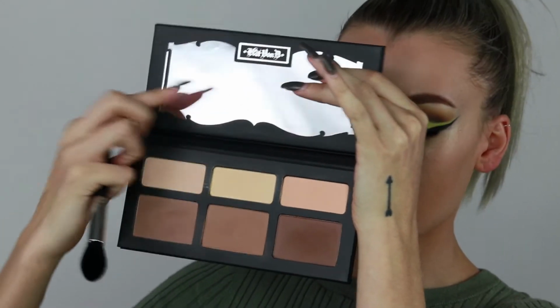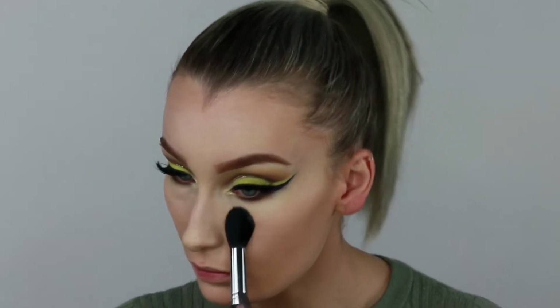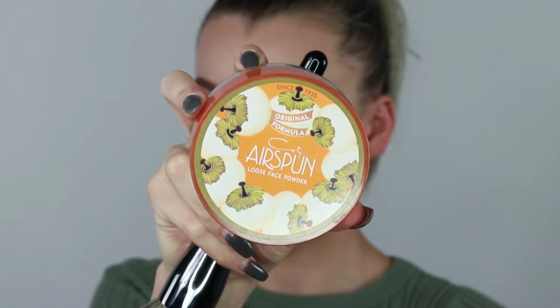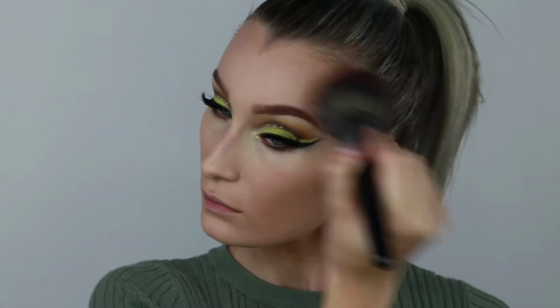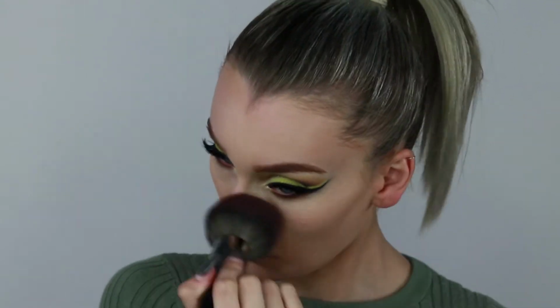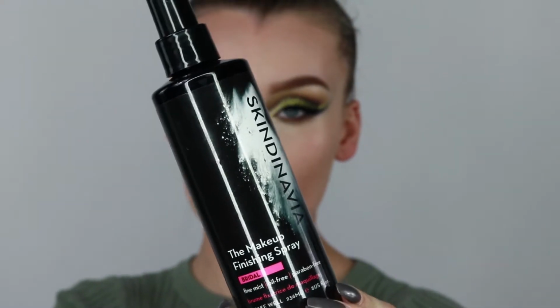To set my face today, I used my Kat Von D Shade and Light palette. This stuff is amazing. It really helped me brighten up everywhere I needed to, because setting it with the Airspun just wasn't enough, and I didn't want to have an overly white cast in my pictures, and I don't want to be all one color.